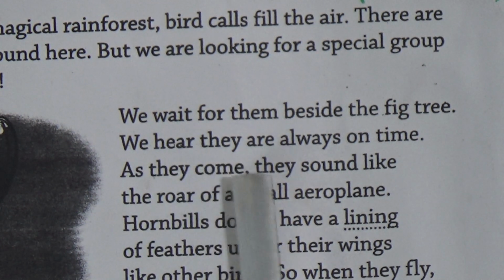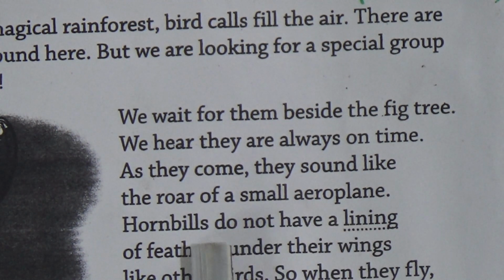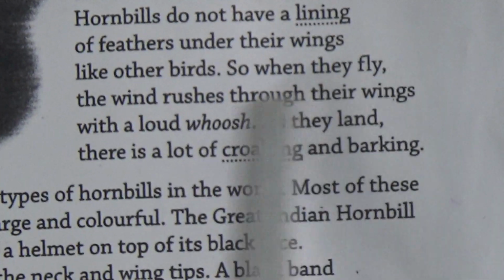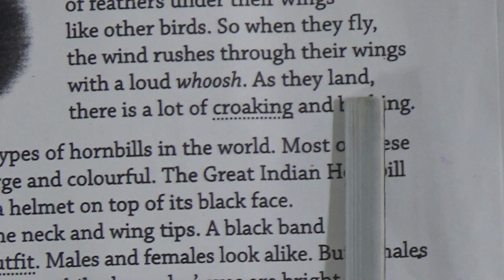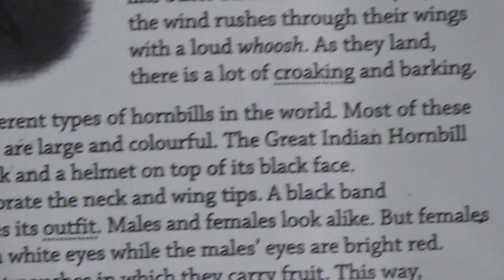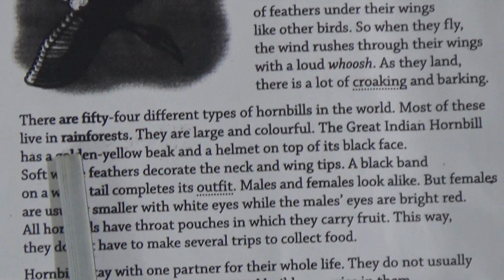We hear they are always on time. As they come, they sound like the roar of a small aeroplane. Hornbills do not have a lining of feathers under their wings like other birds, so when they fly, the wind rushes through their wings with a loud whoosh. As they land, there is a lot of croaking and barking. I have already said that there are 54 different types of hornbills in the world. Most of these live in rainforest.